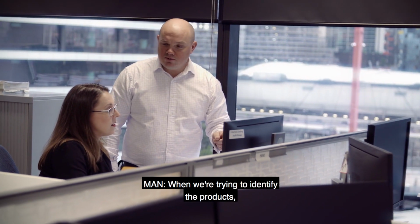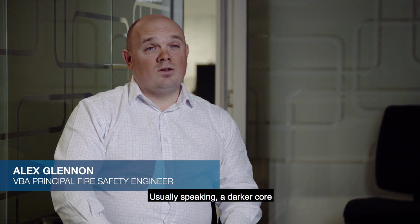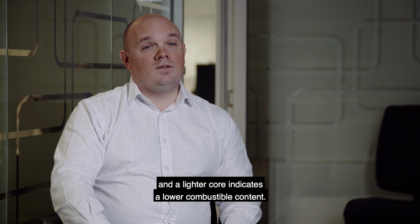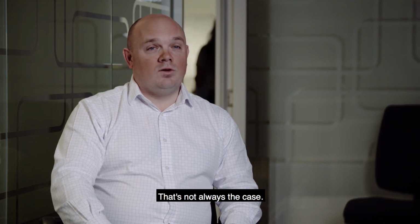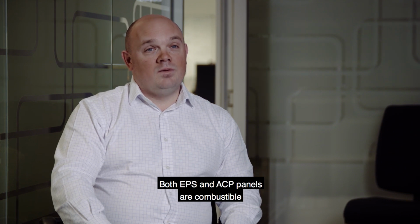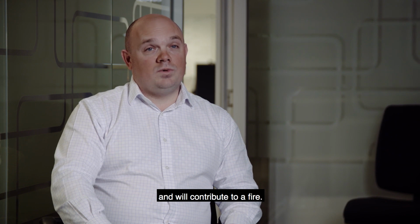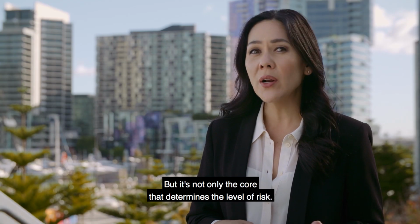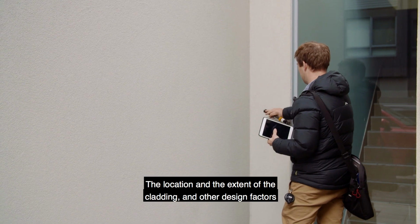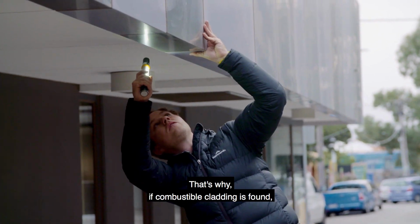When we're trying to identify the products, we tend to look at the core. Generally speaking, a darker core indicates a higher combustible content and a lighter core indicates a lower combustible content. That's not always the case, and often we do need to do laboratory testing to confirm that. Both EPS and ACP panels are combustible and will contribute to a fire. But it's not only the core that determines the level of risk. The location and the extent of the cladding and other design factors also impact safety.